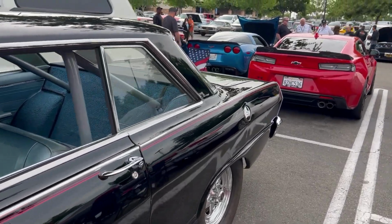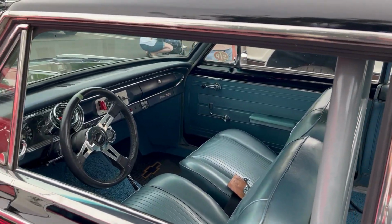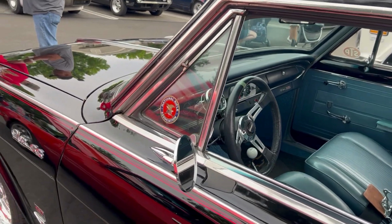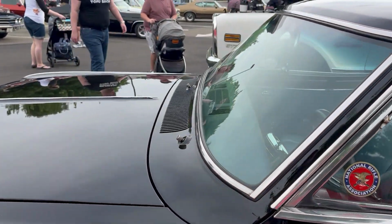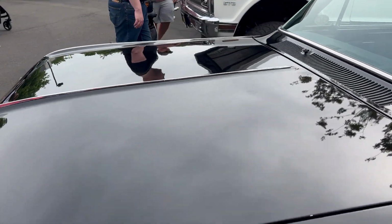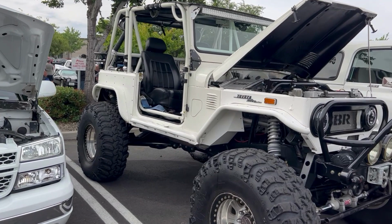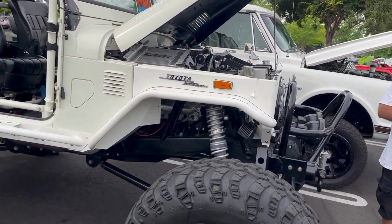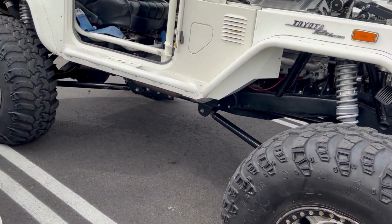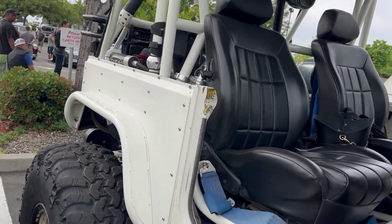Another Nova. Nice Toyota there. Wow, that is really decked out. Look at that, absolutely stunning. Wow.